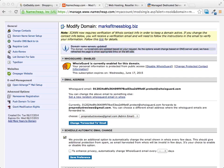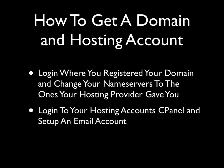And then the next thing that you're going to want to do is log into your hosting account cPanel and set yourself up an email address. You'll have gotten a cPanel address from your hosting provider. Just go ahead, log into there, and set yourself up an email account. Very easy to do. They can walk you right through it. They have help right inside of the cPanel.